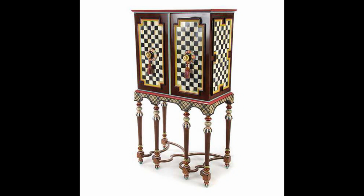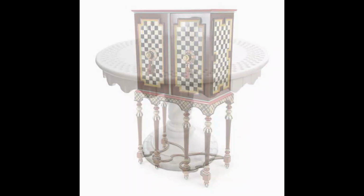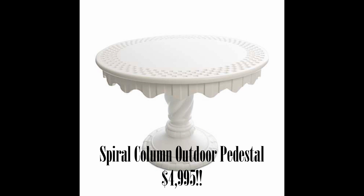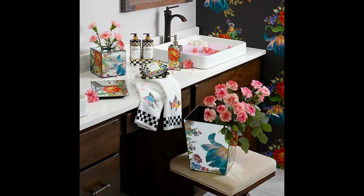$278. Their furniture pieces, like this foxtrot bar cabinet, $8,995. Even the simplistic spiral column outdoor pedestals, $4,995. Now, I don't know about you, but I sure can't afford those prices.